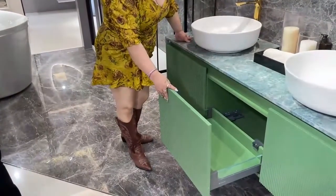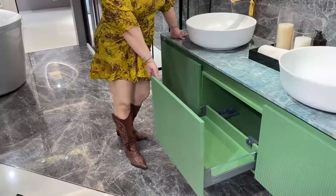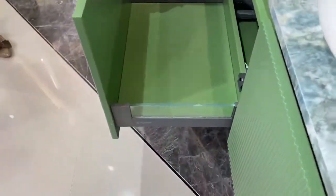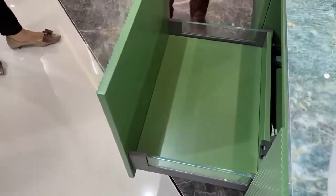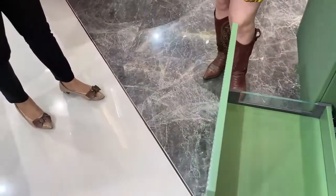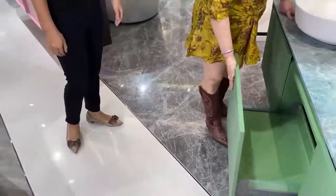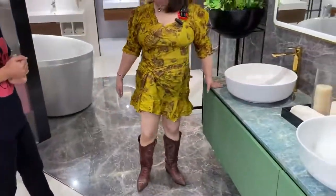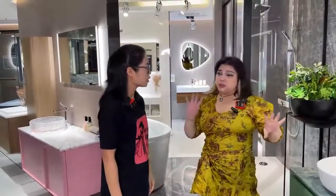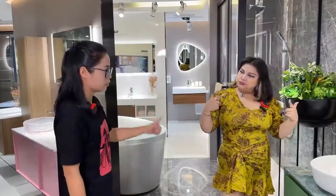This green is so dreamy, so amazing. What kind of material is it made of? It's plywood. So the price is actually a medium. Plywood is better than the MDF, and also better than the chipboard. Yes, I'm professional.